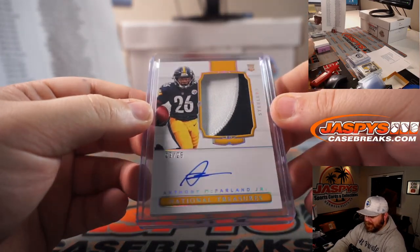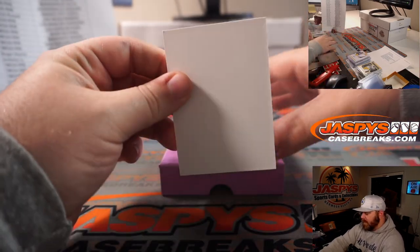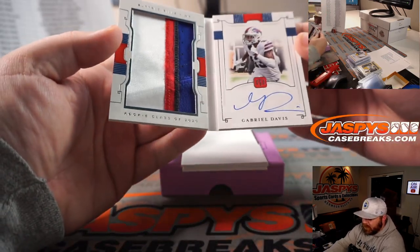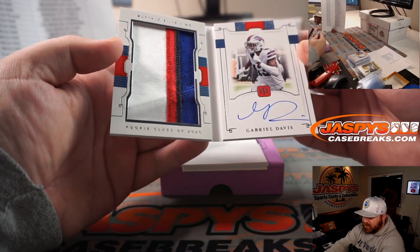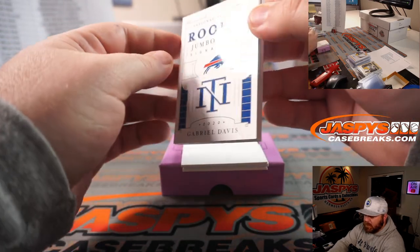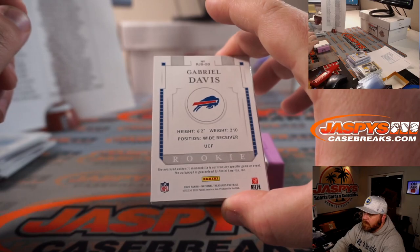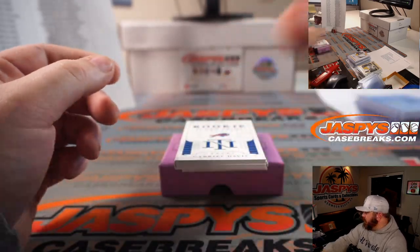Oh, yeah. Very nice RPA there. And our booklet, Rookie Prime Materials, 4 color patch auto, Gabriel Davis for the Bills, part of the mega random number block. That is 73 out of 99 going to Tom Lee. Spot 3. Nice 4 color patch auto for you, Tom.